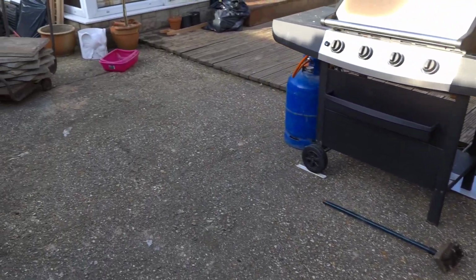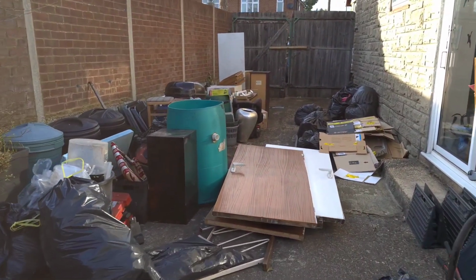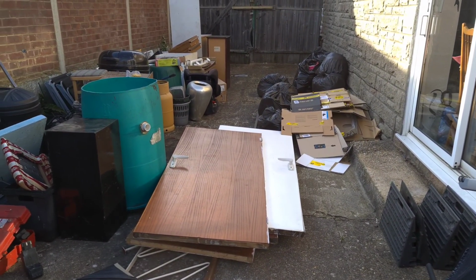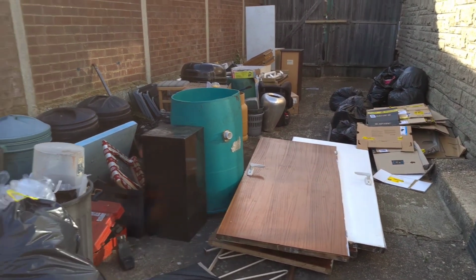Should we show them the junk pile? Yeah. So this is what has got to go to the dump. Yeah, we've pushed it down the side of the house so we can't see it. So much recycling, and we're going to try and see what we can do about putting some of the stuff out in the front with Take Me I'm Free, anything that people might be able to use, but unfortunately a lot of it is just going to end up probably going to the dump.